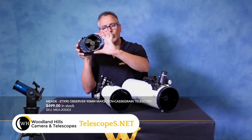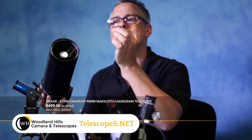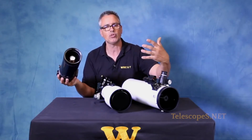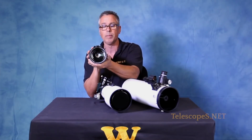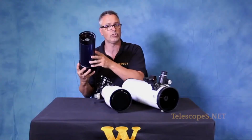Maksutov Cassegrain, 3.5 inches in this particular case, is a great little telescope, very sharp, but it has limited objects you can look at. All the bright objects which are close to us are very large, which means there's a limited amount you can see in the narrow field of view of Maksutov Cassegrains. But they're wonderful for looking at stars and planets and very small types of objects, craters on the moon, etc.